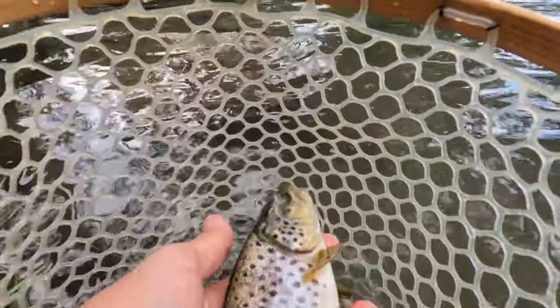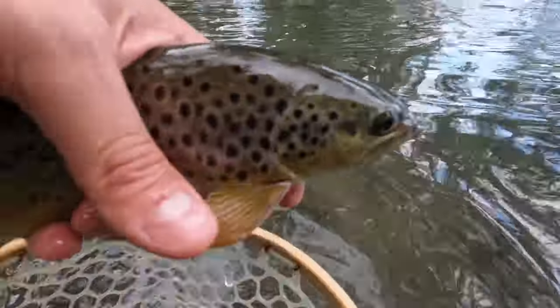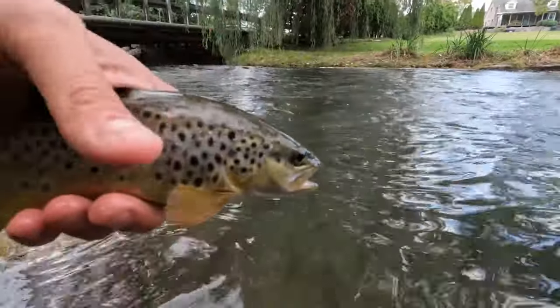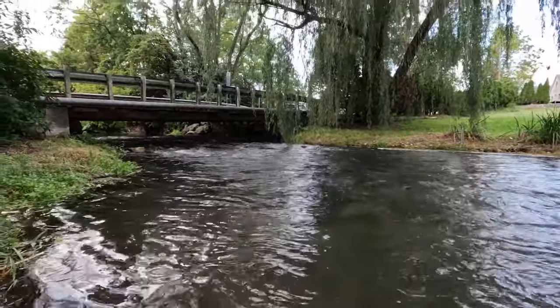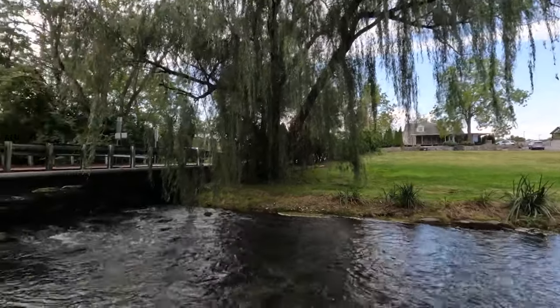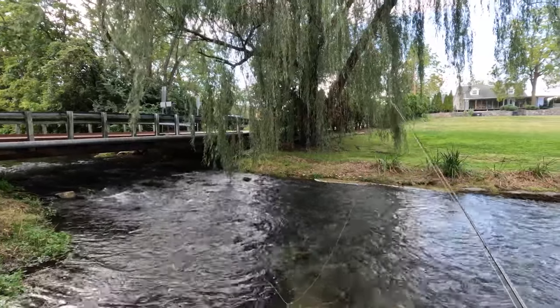Let's take a look at this guy. Nice fish. Nice fish, man. No crazy colors on this, but it is all wild fish out here. No stocking whatsoever. Let's get him right out of here. Get out of here, bud. All right, so after fishing this riffle section for just maybe 15 minutes, we got on our first wild brown. Quite surprised we got on one so early on.